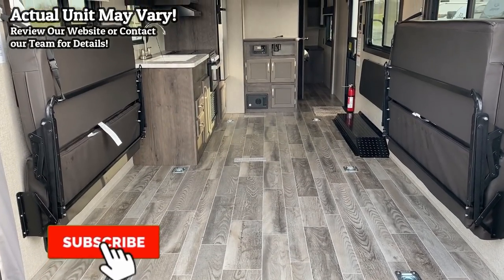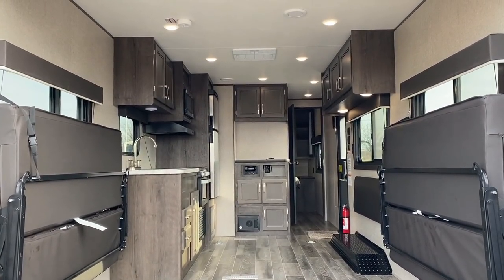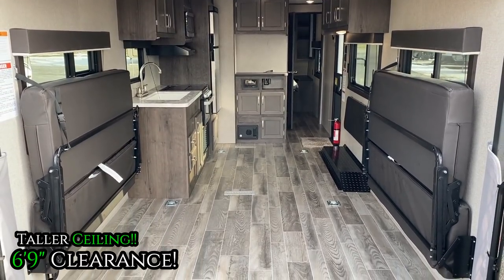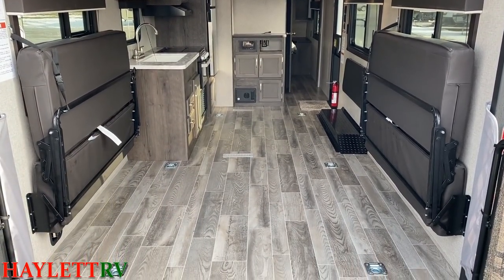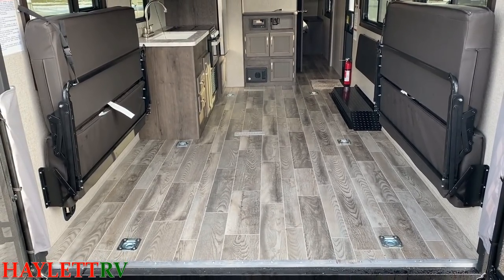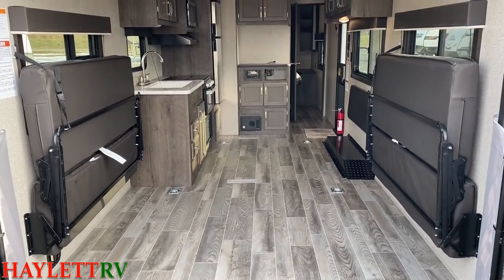Now, one of the first things I want to point out here is just the way that, like all 8-foot wide J-Flights, this has a 6'9" ceiling. That extra height is going to give us some more headroom, very nice in the shower, but also you can load a little bit taller stuff in here and get a little more cargo into it. You see those 5,000 pound rated D-rings all the way up to that front entertainment wall.